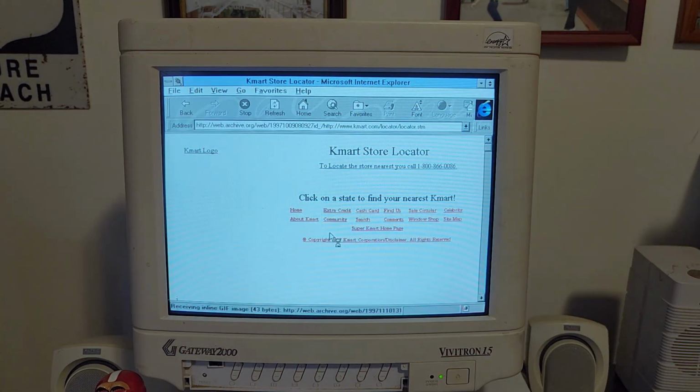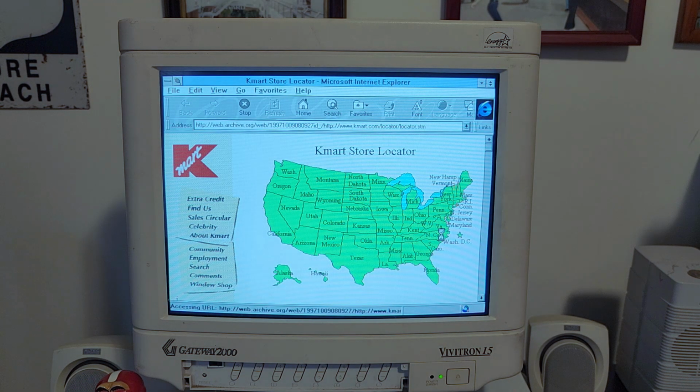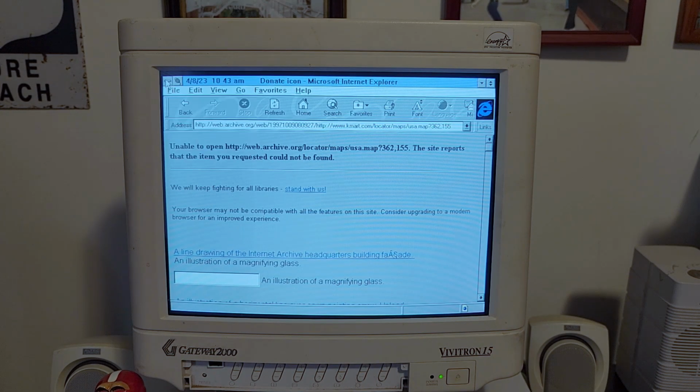Okay, let's find a nearby Kmart. We'll head to North Carolina. It looks like we're in 1997 now. I don't know if this is going to work or not. You know, there's only 3 Kmarts left in the United States. Breaks my heart. Oh, that did not work. Well, we gave it a shot. Oh well.